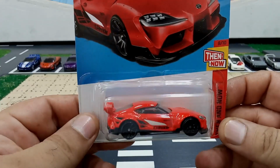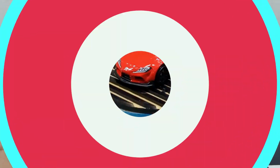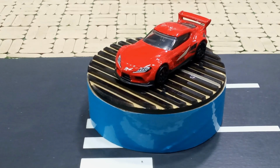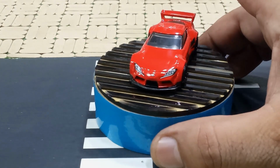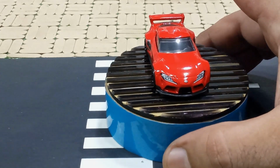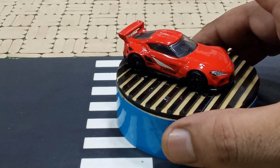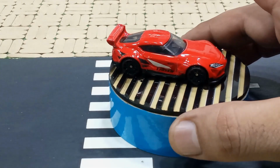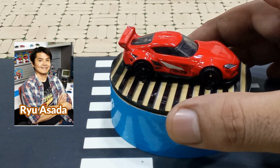Our red beauty is ready for the unboxing. Dear friends, our red beauty is here after the crack. This pretty car is full of great details, especially on the headlights, and the Toyota logo is looking great. This pretty car is designed by the legendary designer of Hot Wheels, the late Ryo Seda.